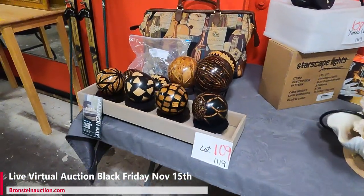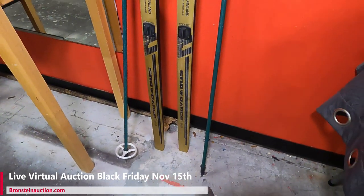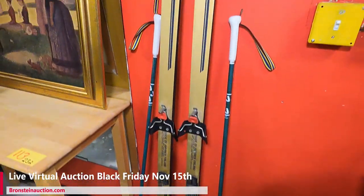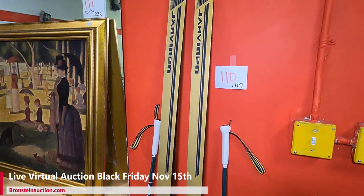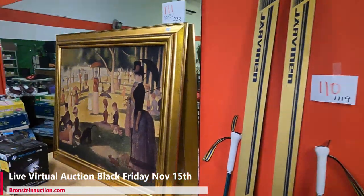Some of that stuff's brand new. It's still got the tags. Look at the skis right here. Snow Wondens or something. They're Jarvan skates, skis. Look at those. Wow, I haven't seen those since New York.